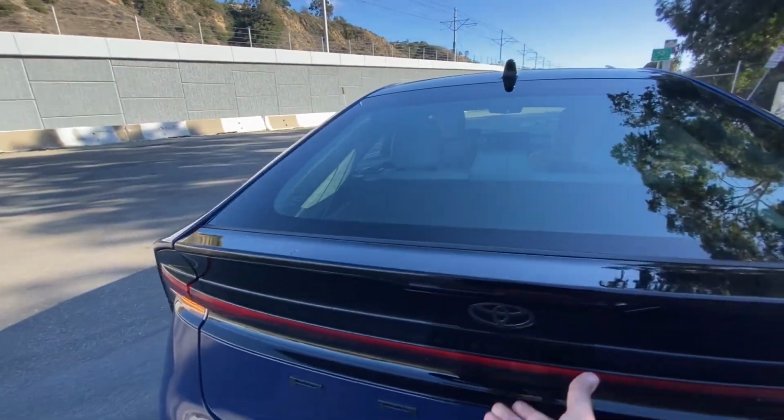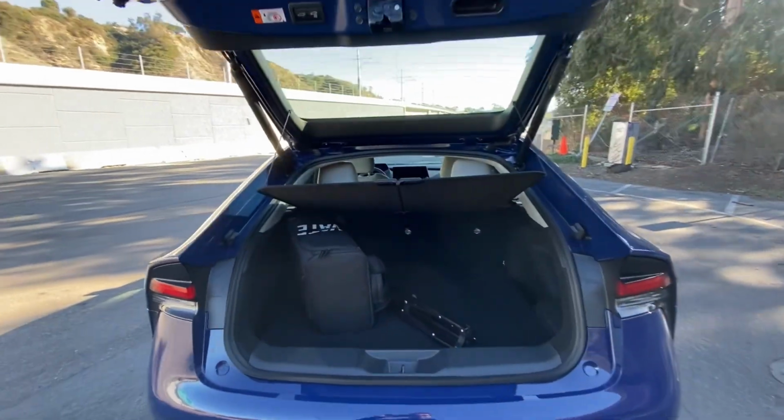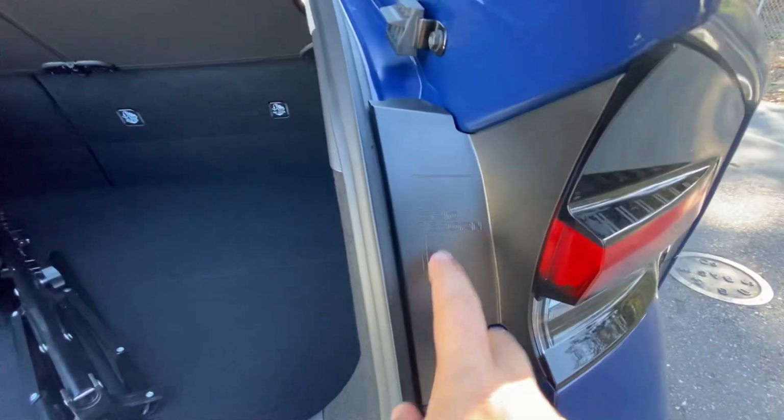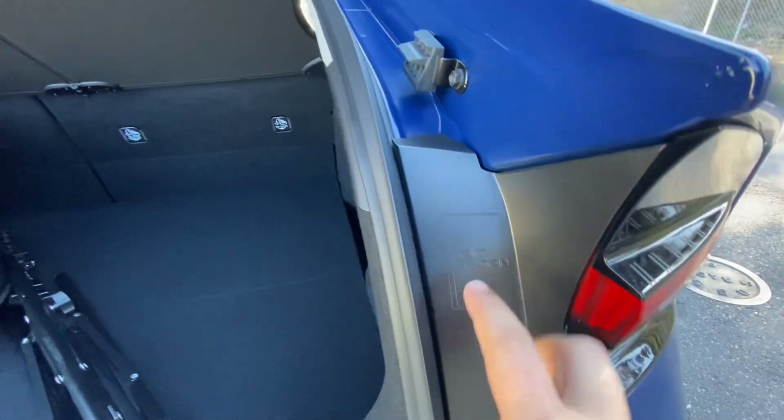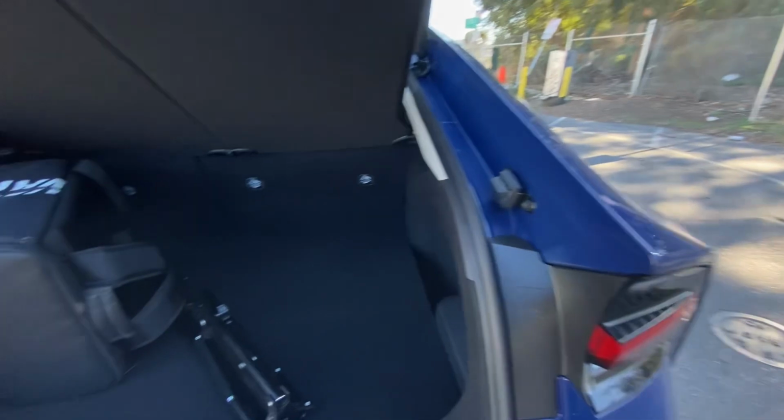But let's open this up right here. It's power liftgate standard. I have my equipment in here. On the right panel for the taillight, you'll see Hybrid Reborn. They have that little messaging throughout the vehicle. And there's a decent amount of room.